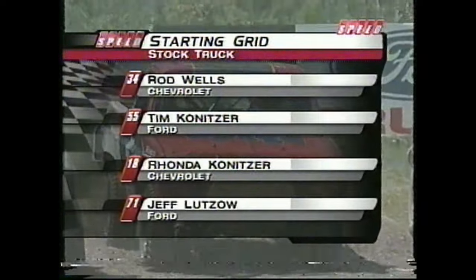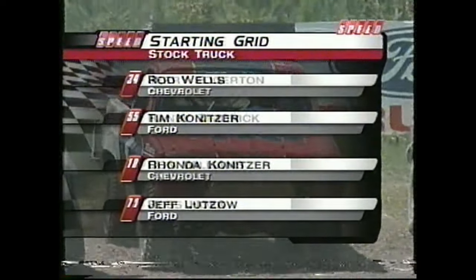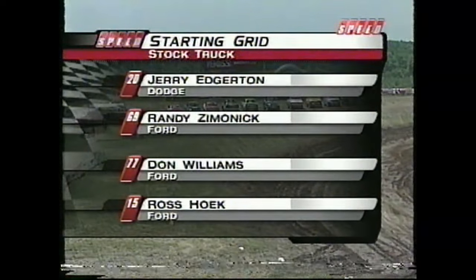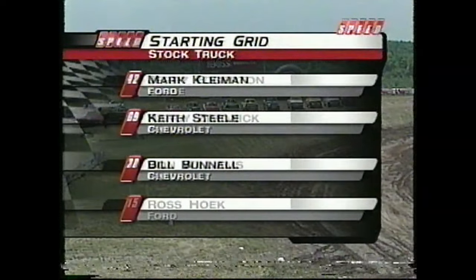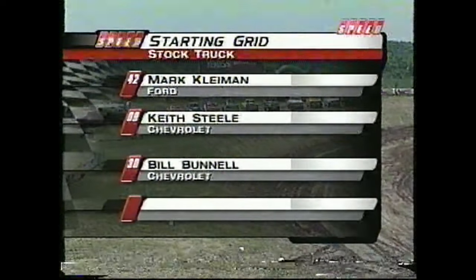Take a look at our starting lineup, and we have 11 trucks here. The top 10 will be inverted based on points. That puts Keith Steele way to the outside. Bill Bunnell will actually be outside of him due to the fact he hasn't run all the races prior to this one, so he gets stuck outside a little bit. But still, Steele, Kleiman, that group, they have their work cut out for them.